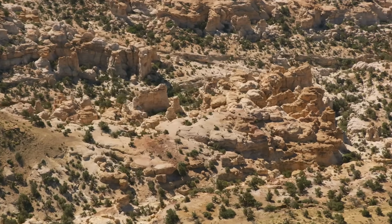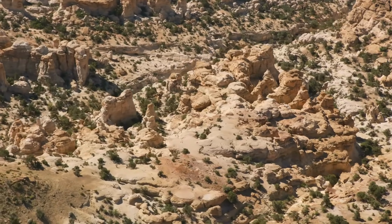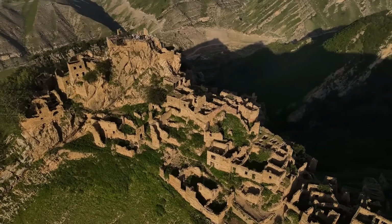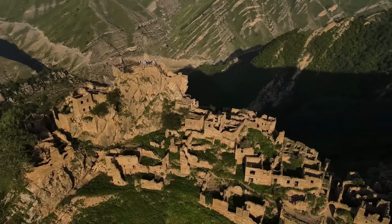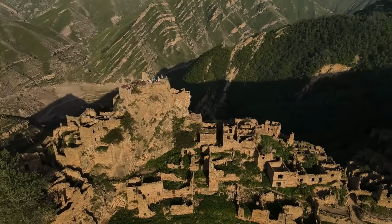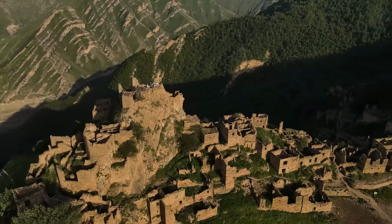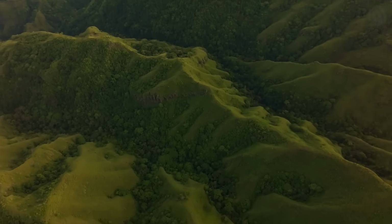Around 1300 AD, the ancestral Puebloans mysteriously abandoned their cliff dwellings and the Mesa Verde region. The reasons for this mass exodus are debated, but leading theories include prolonged drought, resource depletion, social or political unrest, or perhaps a combination of these factors. Despite their departure, the structures remain remarkably well preserved due to the dry, sheltered environment.